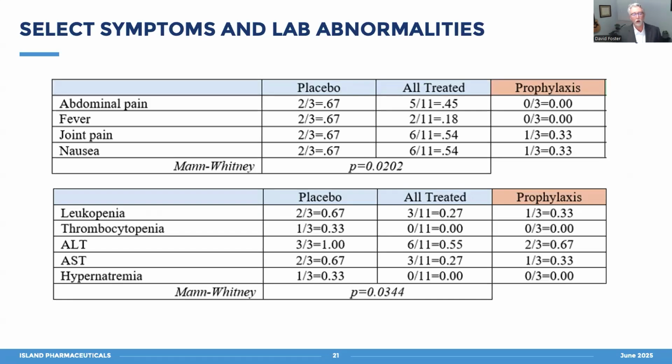Here, we are looking at a couple of things. One, some of the symptoms from the previous slide. And we're also looking at lab abnormalities. There are some traditional, typical lab abnormalities that show up in a dengue infection. These would be when anybody goes to get a physical, they get blood work done, and they look at a lot of these, like your liver enzymes and things like that. That's what we're looking at.